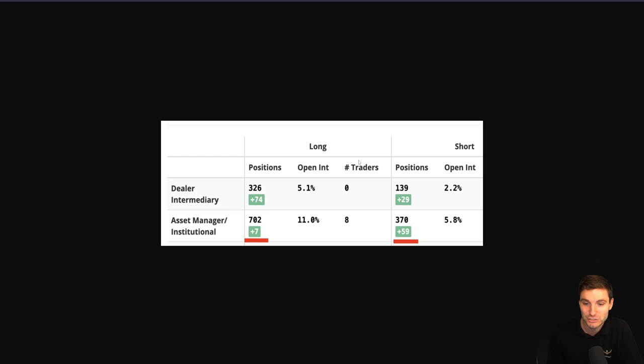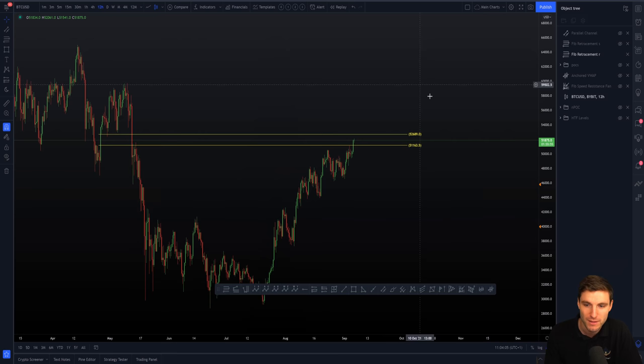And you can see the percentage of new positions that have opened here, and this is on the CME. So yeah, your institutional traders, and they are going heavily short. A lot more shorts opening here than longs by your institutional asset managers. Okay, they are starting to open their short positions here.